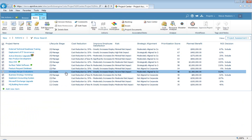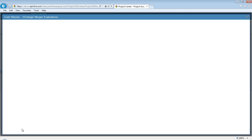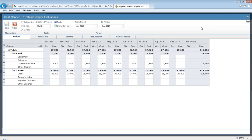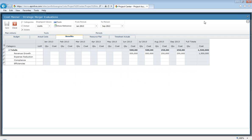I can also build a cost plan if I wanted to go in here and put detailed budgets. I can analyze the portfolio of all this work. So for this particular portfolio item, regardless of the type of work it is, I can start planning to the cost categories that make sense to me internally. Plan budget, do actuals, track benefits, and look at this at a detailed line item basis so I can compare how these things are doing.